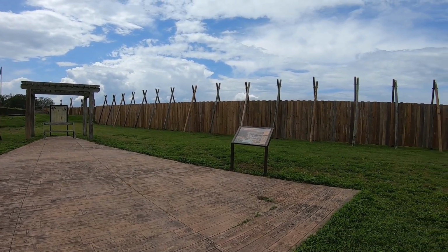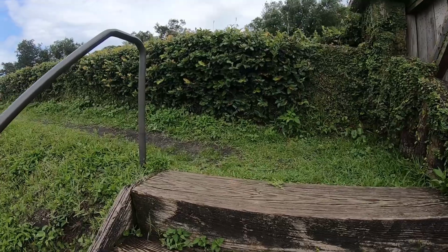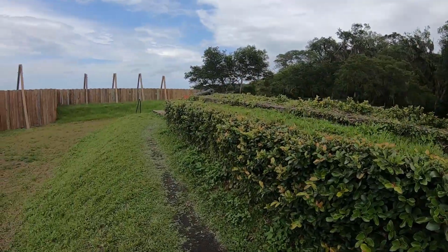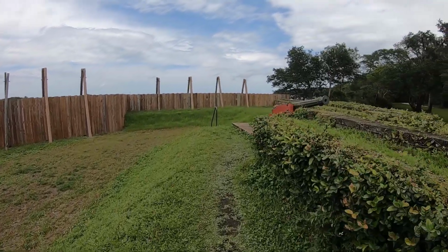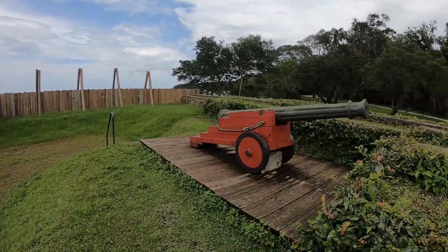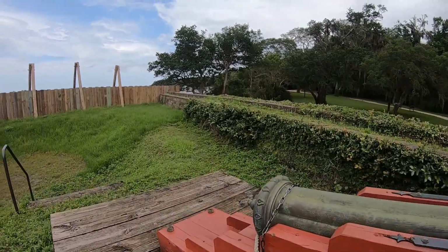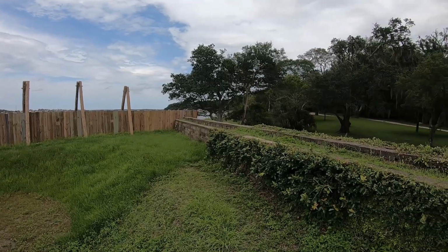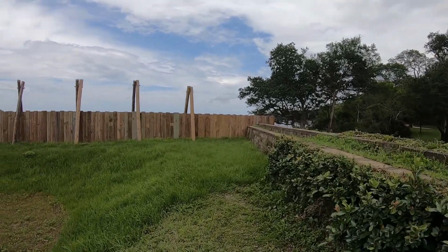Pretty interesting there. And for anyone who is curious, the time was September 20th, 1564, when Pedro Menendez found out that there was another European power here. That being the French. Pedro Menendez, he did not like this whatsoever.